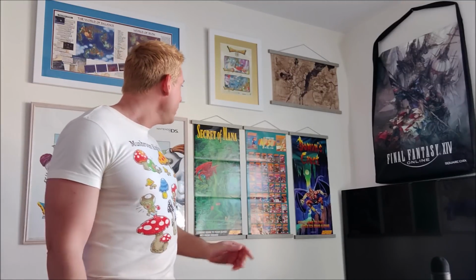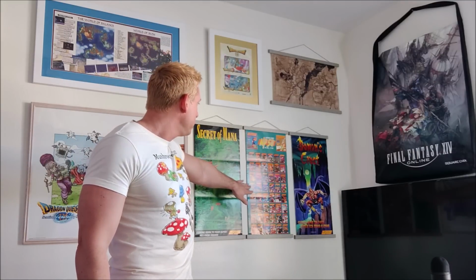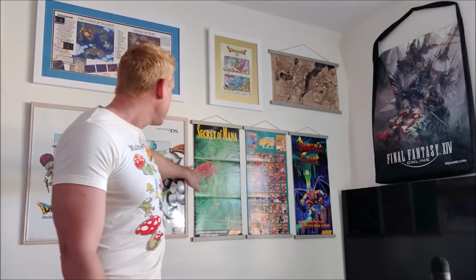Like a lot of my stuff that I had when I was a kid, it's just kind of vanished over the course of 40-something years. That's just what happens as you get older, apparently, and you move around and all that. But anyway, this is a 50th anniversary poster. And this is a Secret of Mana poster.